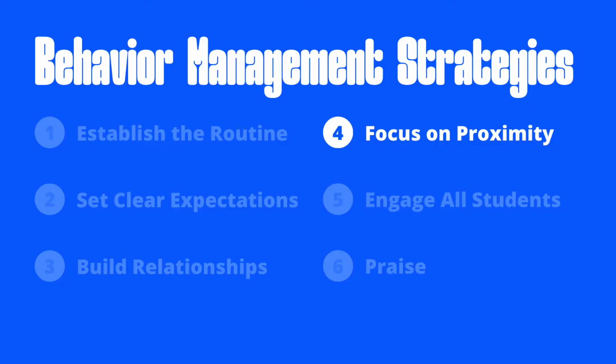Number 4, focus on proximity over volume. When a student appears to be off task, how do you redirect? Do you even need to? The simplest way to get a student back on track is often just by closing the distance between you and the student's desk. Put that in your teacher's toolbox to avoid dealing with power struggle referrals.